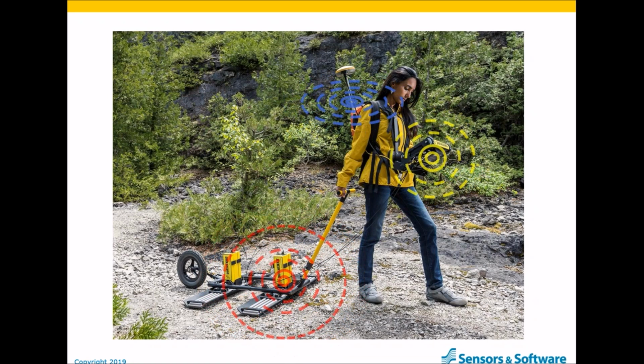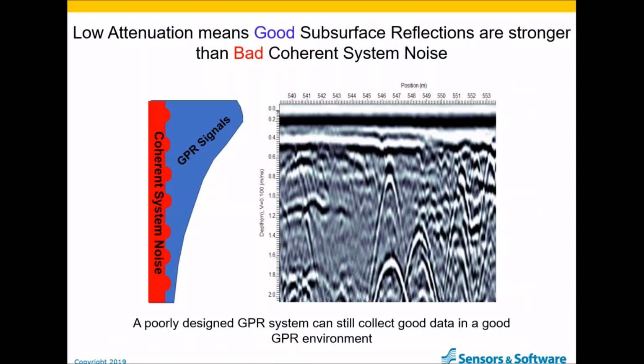The best way to test the signal that your GPR system produces is not to go to a good site, but go to a bad site for GPR. At a site with sandy soil that's good for GPR, almost any GPR system is going to perform well because the bad coherent system noise, shown in red in this image, is buried by the strong GPR reflectors, and so it's never seen.